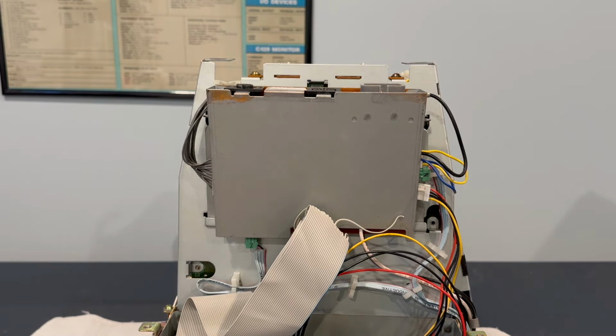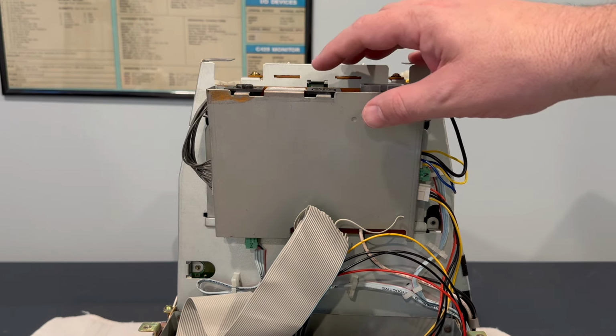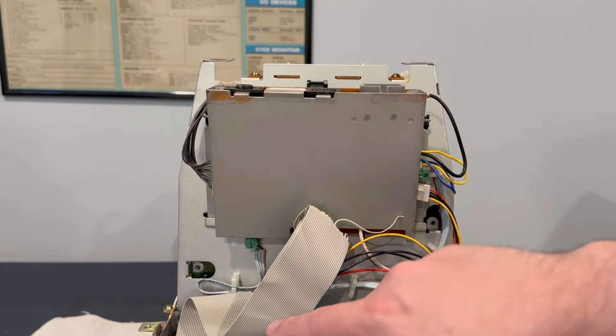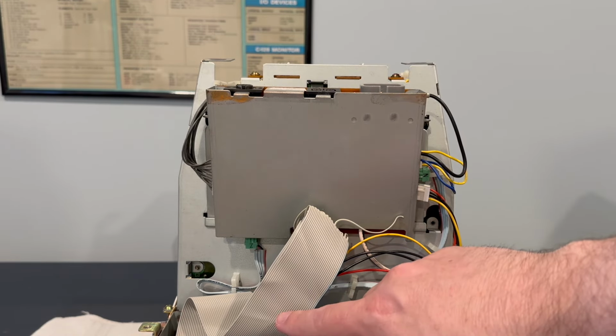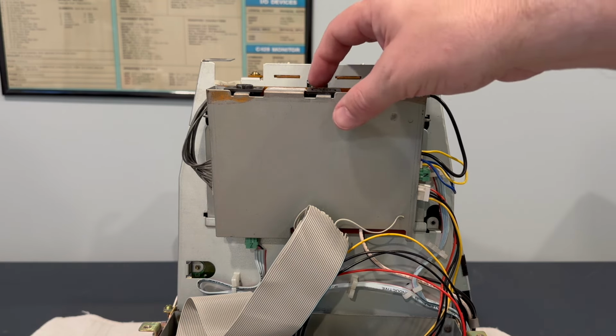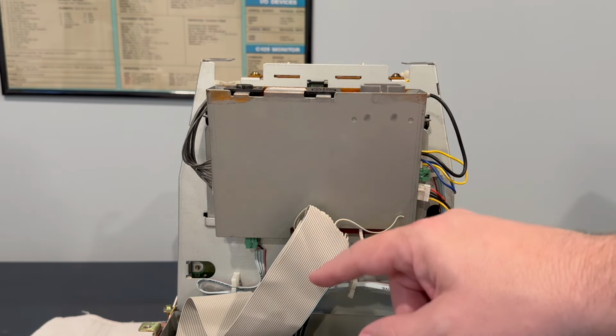Because there's great documentation highlighting the floppy pin ports to the ribbon cable within an Atari ST. So I have that, and I could then go from there to the pads to the floppy port cable.